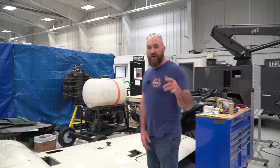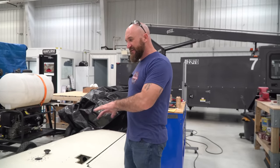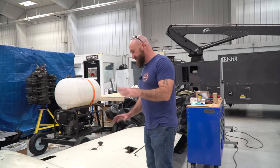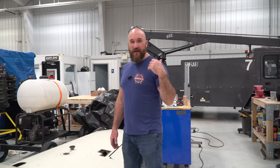All right, so we got the wing cradle pretty much done. It actually looks like a humongous swing set. Maybe after these wings go out to get completely disassembled and whatnot, maybe that'll be the swing set for Harrison and Sam to hang out on.